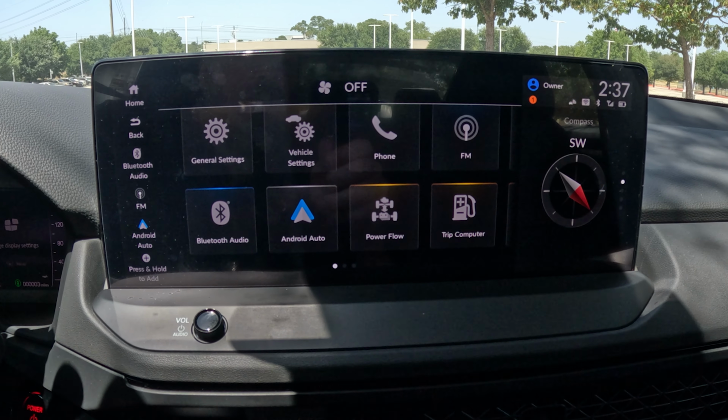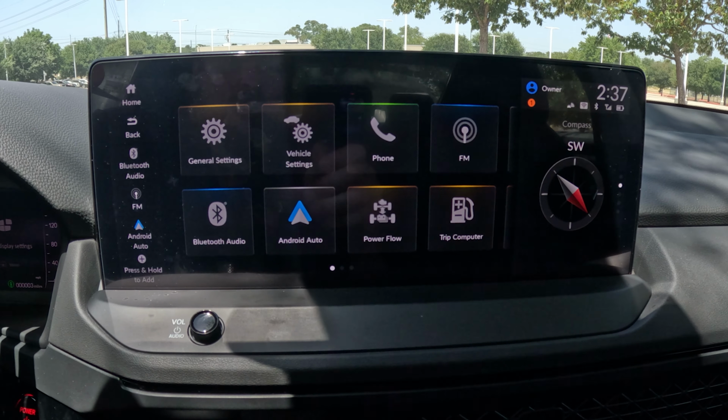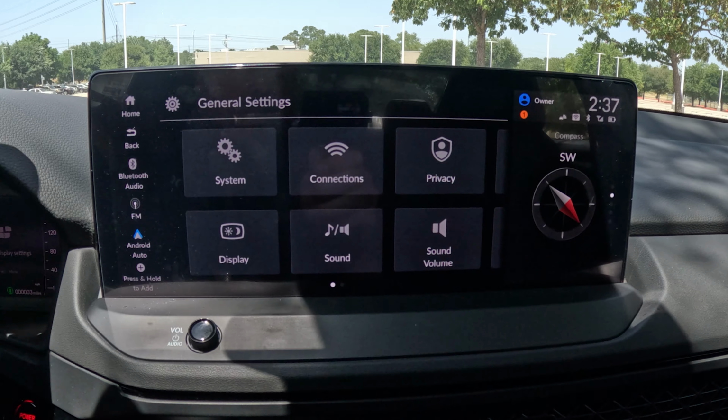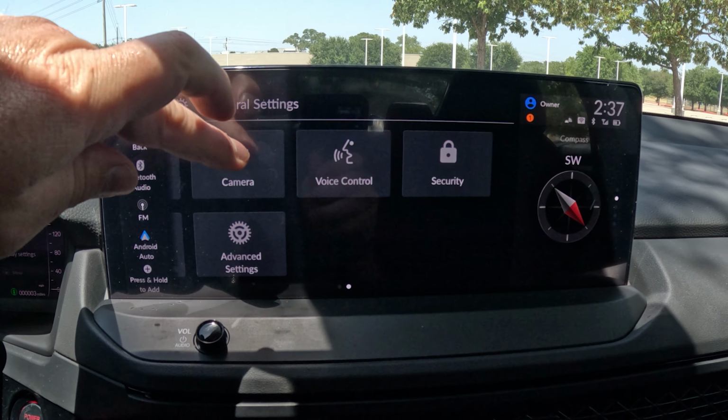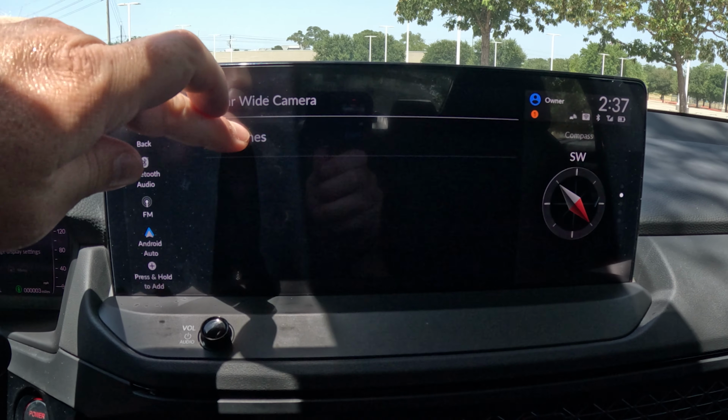Now, if you want to change those dynamic guidelines to just flat guidelines or vice versa, or you want to turn them on because somebody has changed them, you're going to come into here and go to general settings. Once you're under general settings, you're going to scroll over. You're going to get to camera. Now, I want to go to rear wide camera. From here, I can select guidelines.